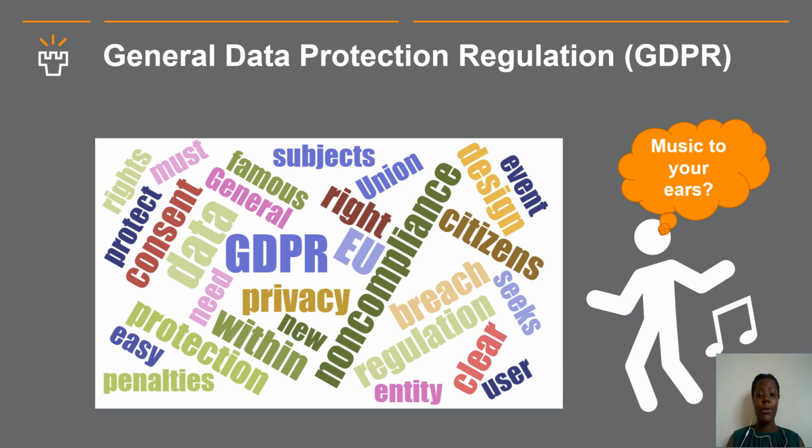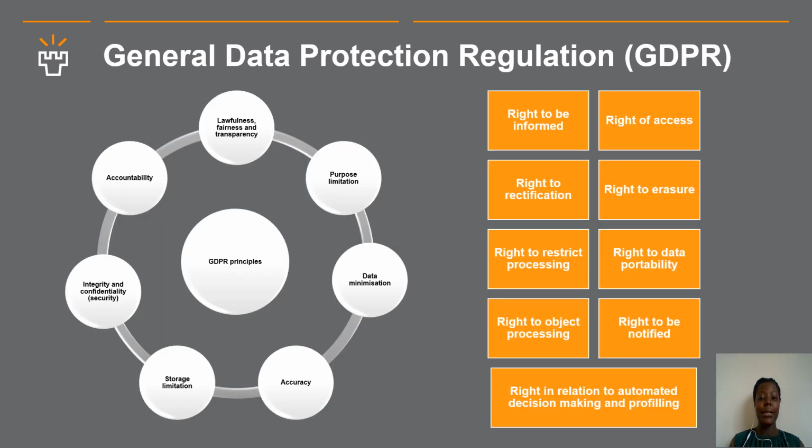What if you can have control over your own data? GDPR is a data protection regulation which emphasizes the need to protect the citizens of the European Union from privacy and data breaches and the consequences of non-compliance.